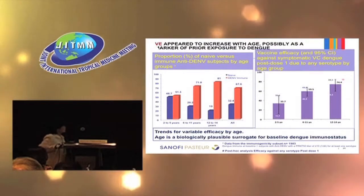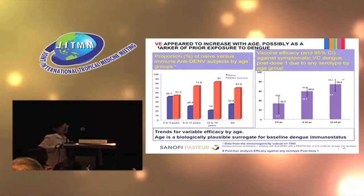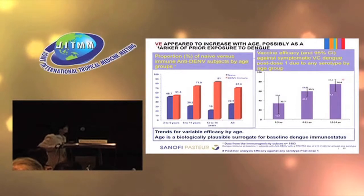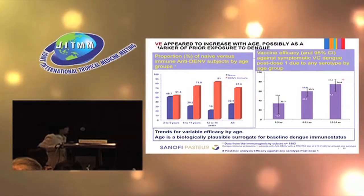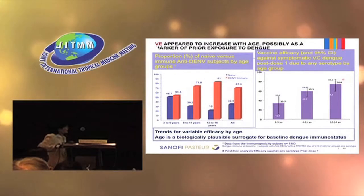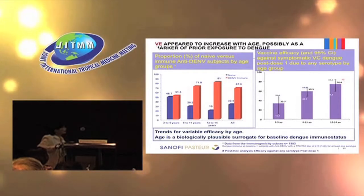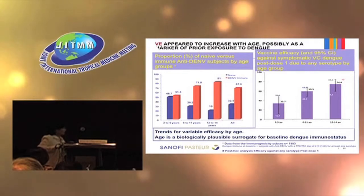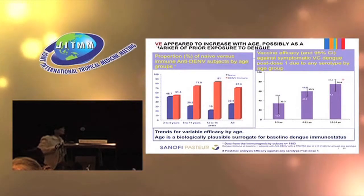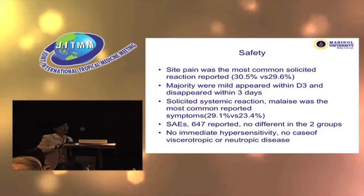And when we look closely at the age group and serology at baseline, this slide shows the proportion of naive versus immune anti-dengue subjects by age group. Note here that the higher the baseline immunity against dengue infection, the higher the efficacy. The vaccine also appears to have higher efficacy in the higher age group. In summary, this slide shows trends for variable efficacy by age, and age is a biologically plausible surrogate for baseline dengue immune status.